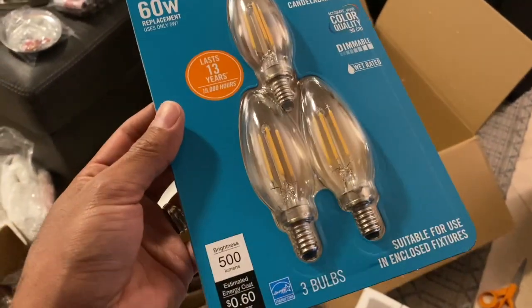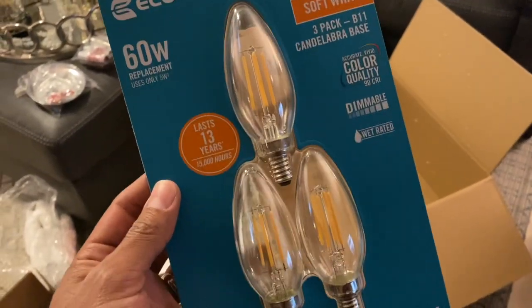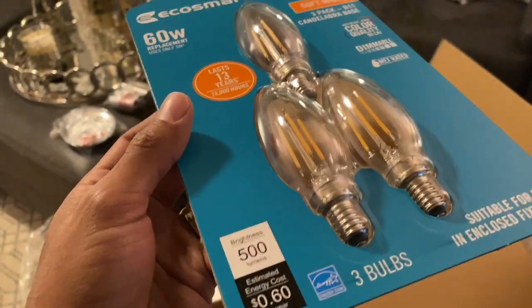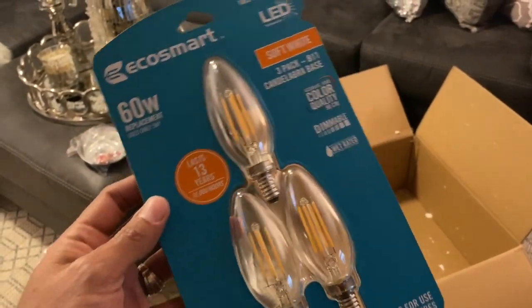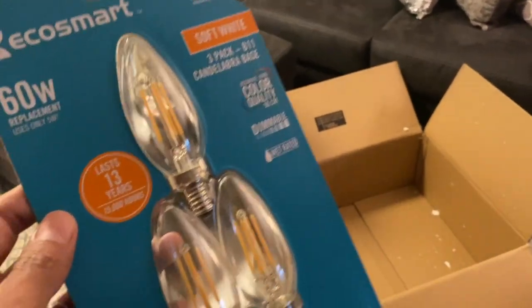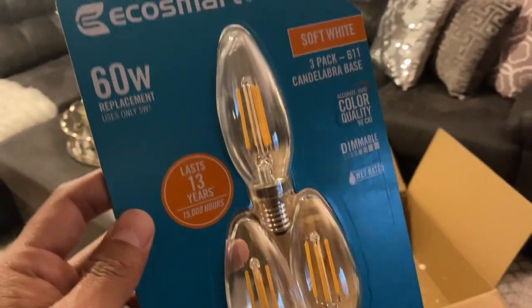I also went out and bought these kinds of light bulbs for the chandelier. I went with the LED ones. I'm gonna see how that looks. If I don't like it, I might just switch it over to traditional light bulbs. But I've seen a few chandeliers on Instagram and they are using the LED lights and I love the way it looks. I think it makes the crystals shine even more. So I can't wait to put these on.